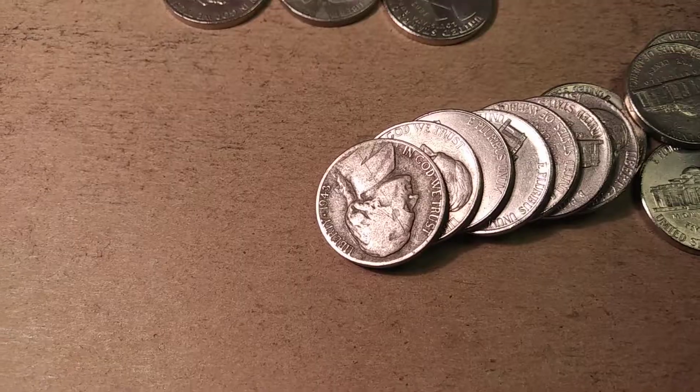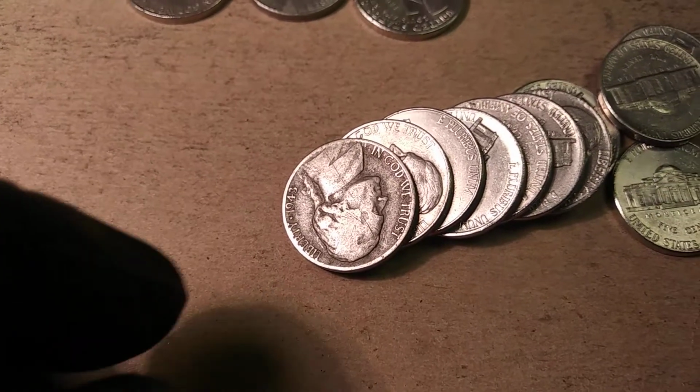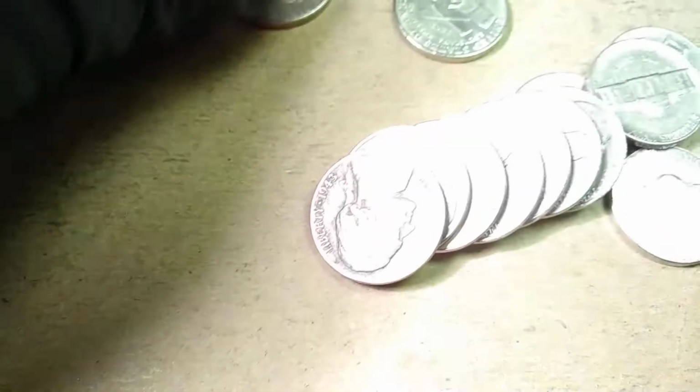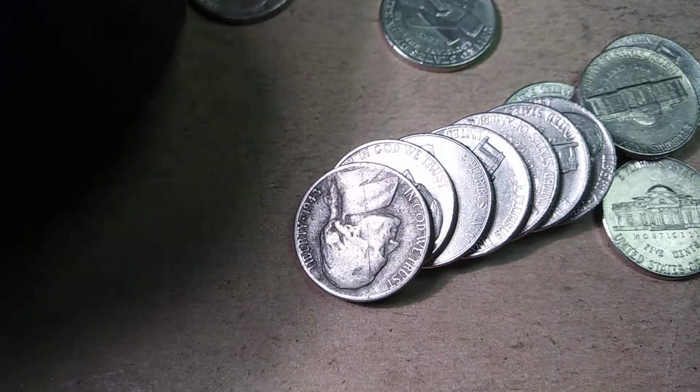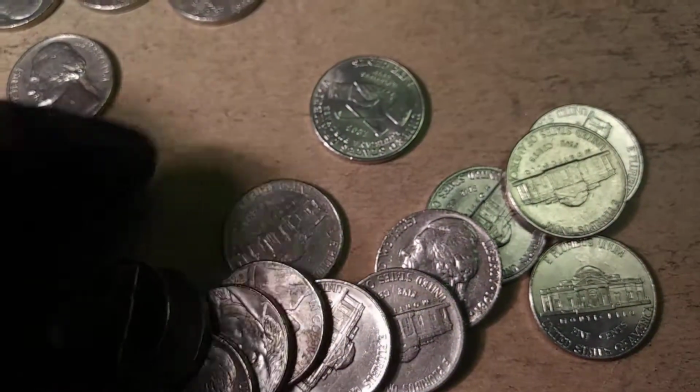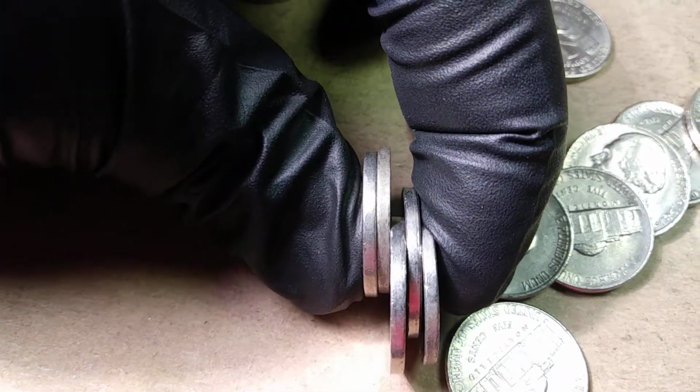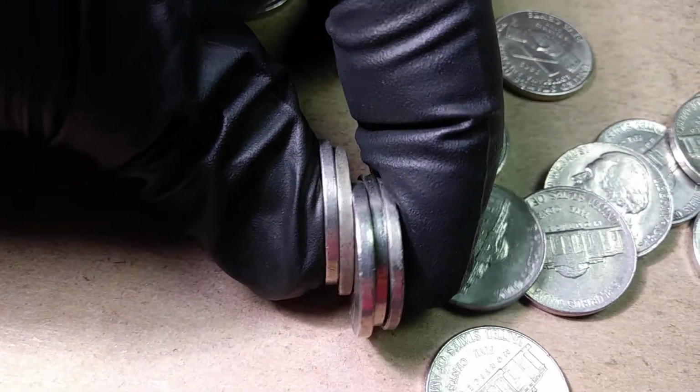I'll be back. Roll number 26, and I don't know how it got past me. You see, it's a 1943. Usually they have like a dark edge on them. Let me put a couple of these on top of this. Oh, that ain't gonna work with me. Did you see this? It's just a regular nickel. It just looks regular. No dark edge really. But yeah, here it is, 1943.